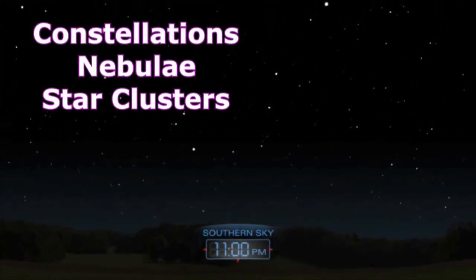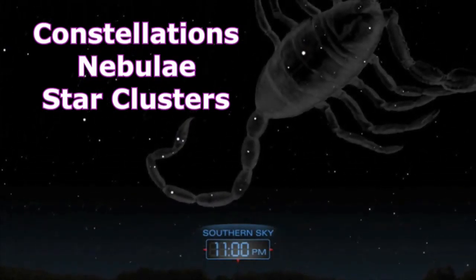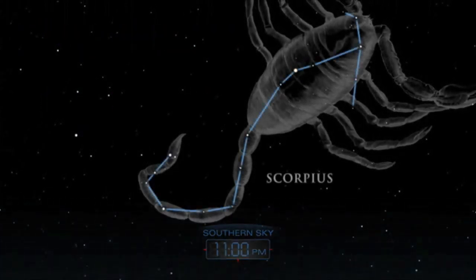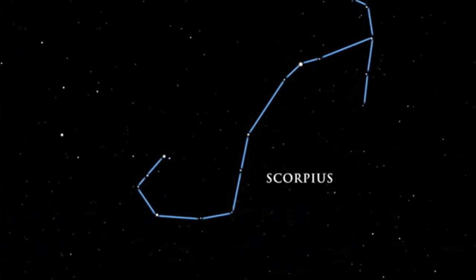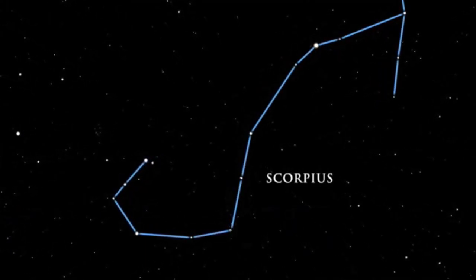The summer night sky is filled with a treasure chest of bright jewels. Scorpius is a striking constellation, one of the few that distinctly resembles the object after which it was named. The scorpion is easy to trace in the night sky. Its head, curved tail, and venomous stinger are prominent.